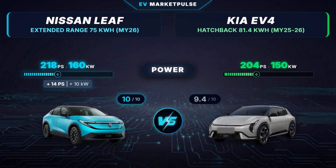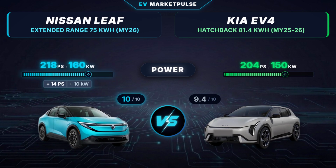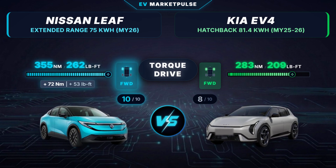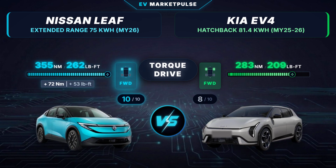This is a pure spec battle pitting the reimagined Nissan LEAF against the futuristic Kia EV4, kicking off with the Nissan holding a slight edge in raw horsepower. Both of these hatchbacks send power exclusively to the front wheels, but the LEAF delivers a significantly punchier 355 Nm of torque compared to the EV4.